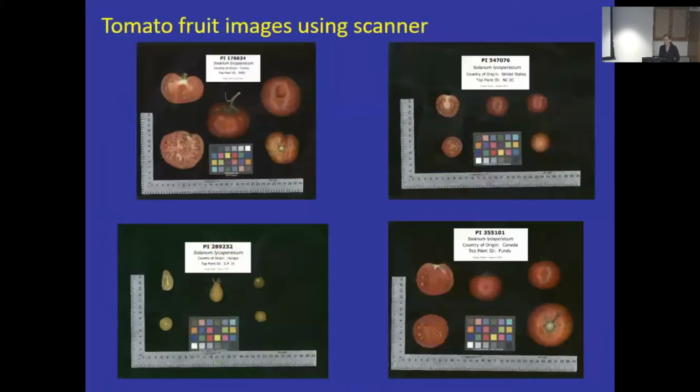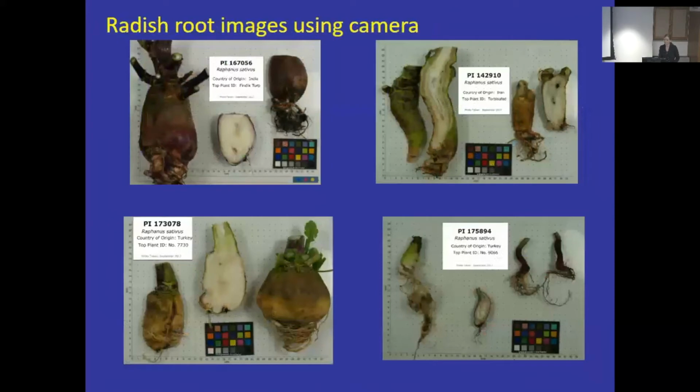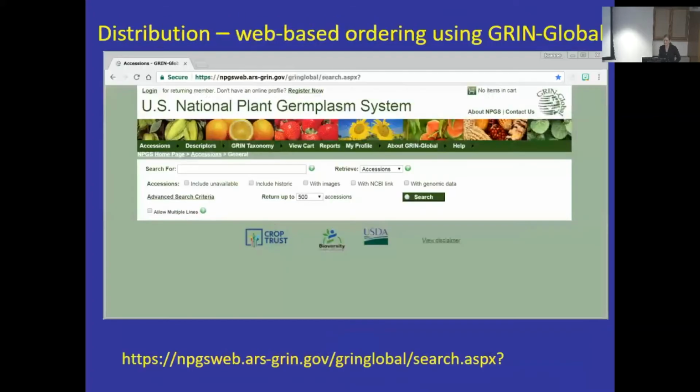We also do scanning of fruit. And this year we tried to scan radish, but it didn't scan very well because it's so dark. So she ended up using a camera. And they don't look that nice. I mean, you have to remember they were grown for seed. They weren't really grown for the radish, the edible portion. But giving people pictures is better than not giving them pictures. So we think it's valuable to do these images. And you can see there's a lot of diversity in our collection.